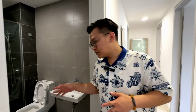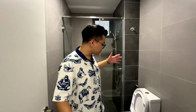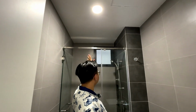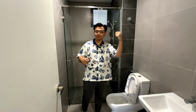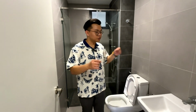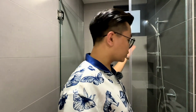Okay, this is the third bathroom, also the guest bathroom because it is not attached to any bedroom. It has the full fittings, full height wall tiles, shower screen, shower head, and also the tap and sink, all the same as bathroom 2 and the master bathroom. This is pretty nice because you can see that the owner did not do any renovation here. The only thing you need to do is probably just a water heater and then you're all set.